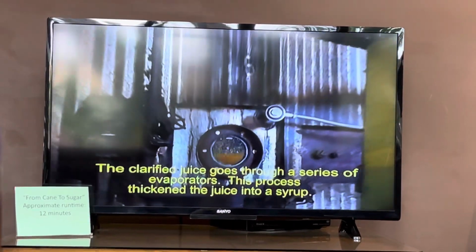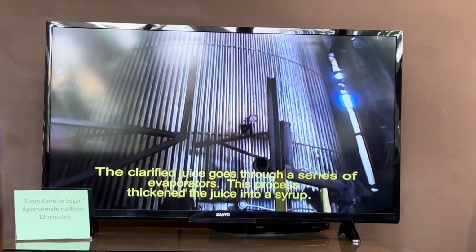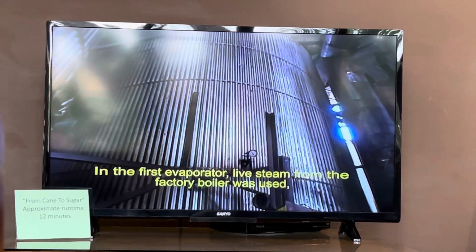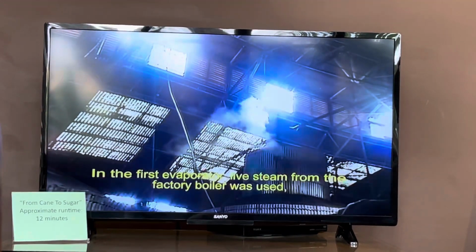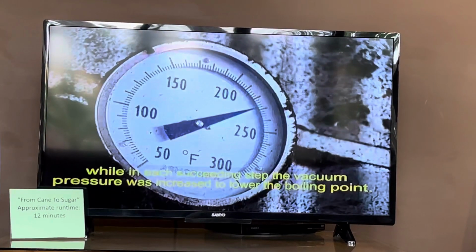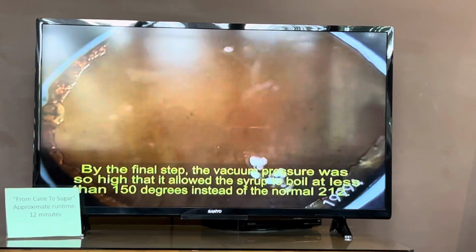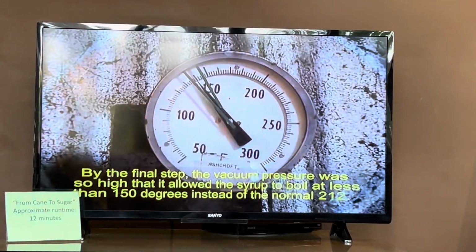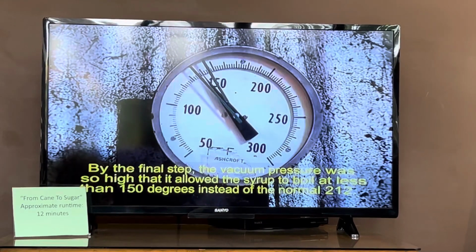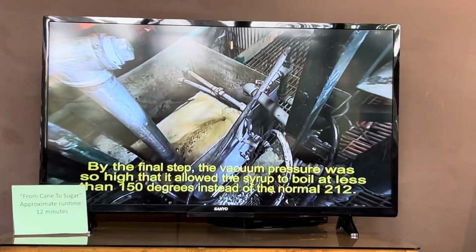The clarified juice goes through a series of evaporators. In this process, they get the juice into a syrup. In the first evaporator, live steam from the factory boiler was used, while in each succeeding step, the vacuum pressure was increased to lower the boiling point. By the final step, the vacuum pressure was so high that it allowed the syrup to boil at less than 150 degrees, instead of the normal 212.